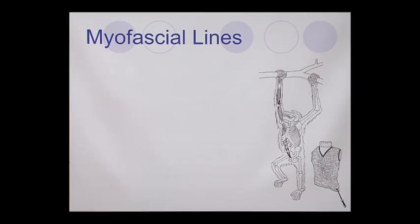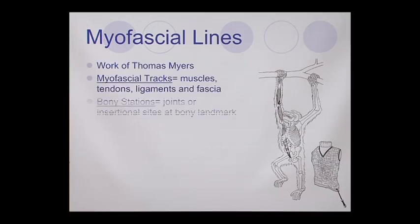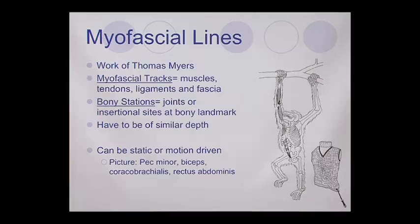Does that make sense? And what we're trying to get at is, yes, everything is connected. I think that's an oversimplification that doesn't do it justice. Everything is connected in a specific way, right? So you'll find these lines, and Thomas Myers was actually a massage therapist who felt these lines. So he was thinking a little bit outside the box as well, and he's seeing these patterns, right?